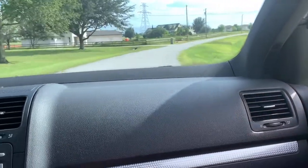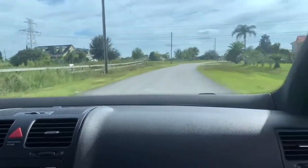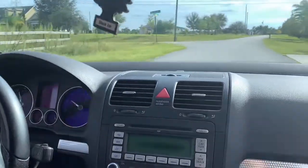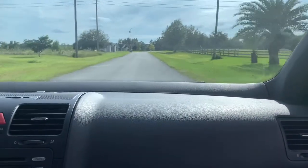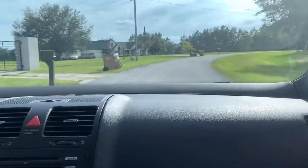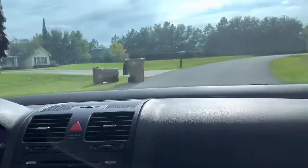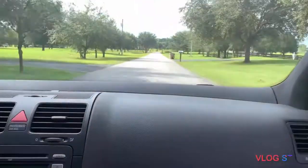Got some really nice houses here. Sound of that VR6 motor. Yeah, really nice roads. You can see these nice houses here. Going on another corner. This corner had just like 30 miles an hour, 20. It's really nice. It just makes a big circle.